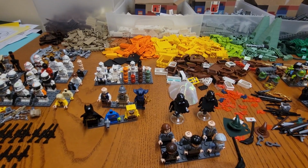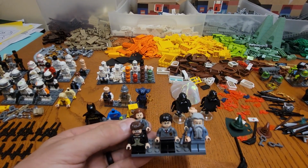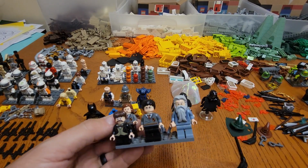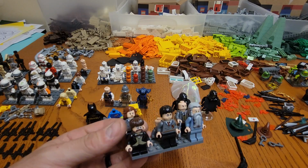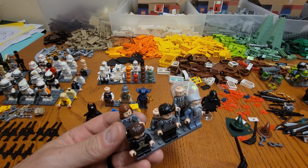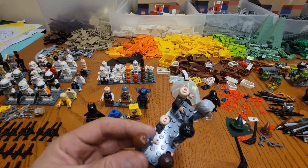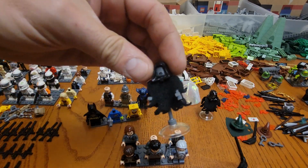Alright, moving on here, we have some characters. I got, like I said, pretty much the whole Harry Potter set. I am missing a few things. So I got Dumbledore there. I got Harry. I think his name's Flitwick, something like that. Not the biggest Harry Potter fan, although I do like the stuff. Hermione here. I got half of Harry Potter back there. These Dementors are awesome.